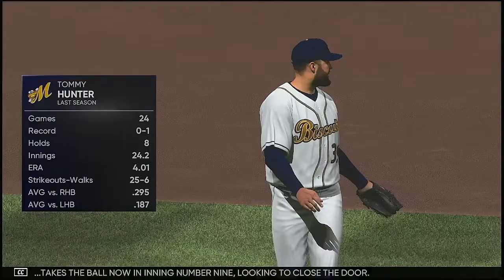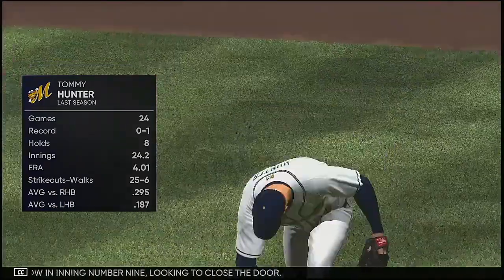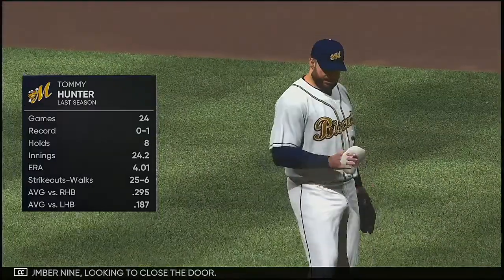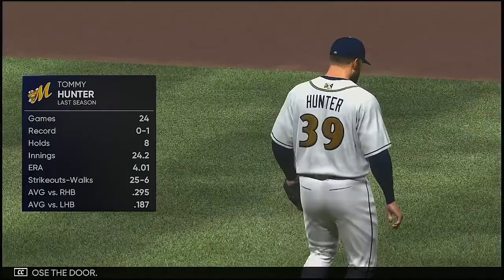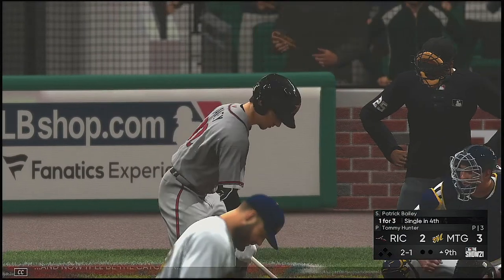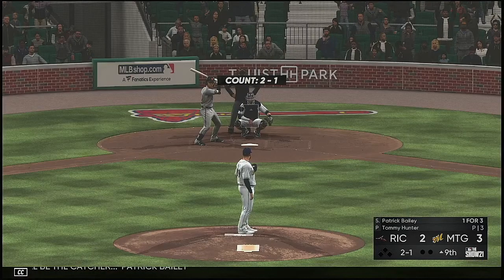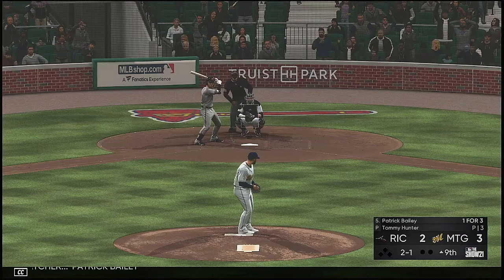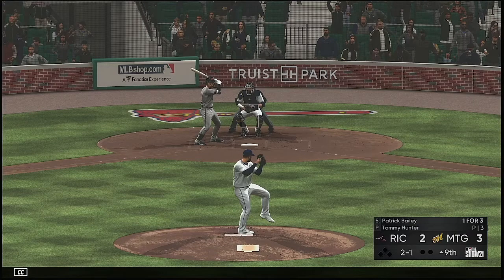Tommy Hunter takes the ball now in inning number 9, looking to close the door. Number 39, Tommy Hunter. Set for the start of the inning, and now it'll be the catcher, Patrick Bailey. Ready with two balls and a strike.